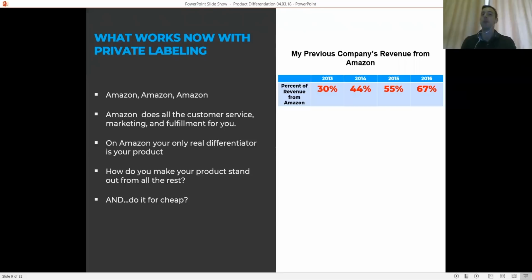Of course, we all know Amazon does all the marketing, fulfillment, and customer service. Amazon does everything. Selling an item through e-commerce is not the hard part anymore. The hard part is getting the product, differentiating it, and making it a little bit different. It's really a product play. But the big question is, how do you make these products different, and how do you do it for cheap?